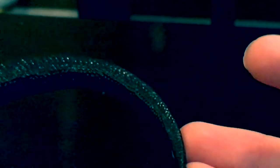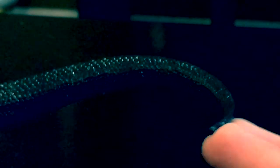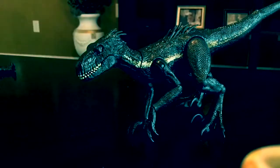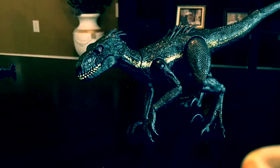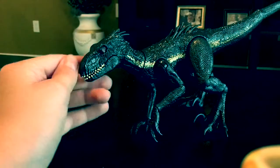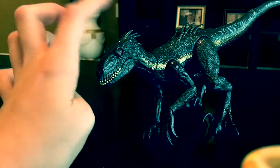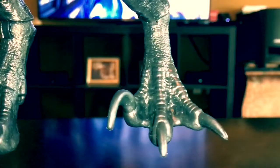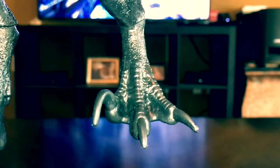Man, the tail kind of looks like the body of a ball python almost. I think I'm gonna make a theory that this Indoraptor hybrid is part ball python. It's because it's got very, very snake-like scales specific to a ball python. So yeah, I'm pretty sure this thing might be part snake. And this is one of the best examples of the sculpt.